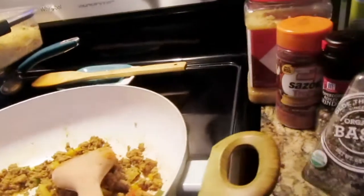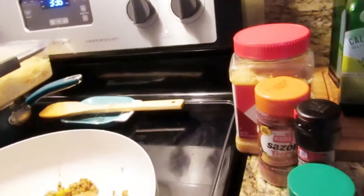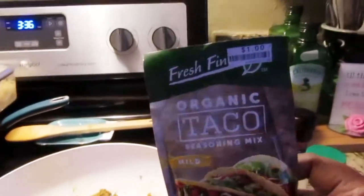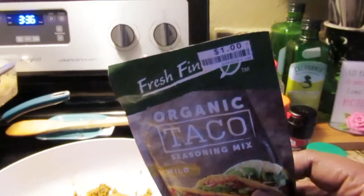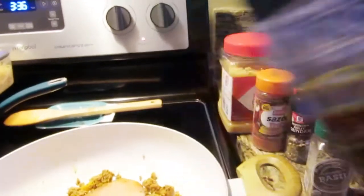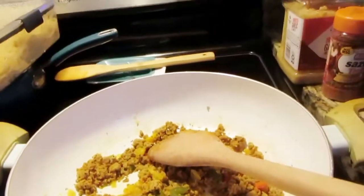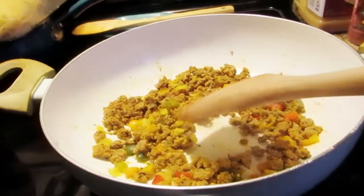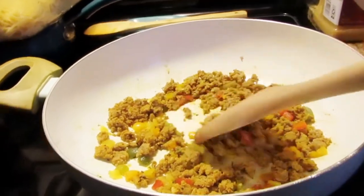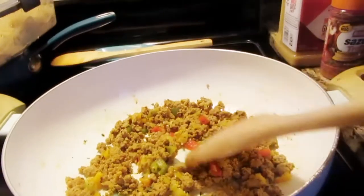And then the seasoning I use in there, honestly, I was going to be lazy and use my organic taco mix that I got from Big Lots, I believe. Yeah, it was only $1. And I decided, no, I'm just going to go ahead and use what I have already, because this is really going to be my burger bowl for tomorrow's work. I'm going to be there late tomorrow.